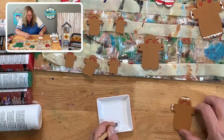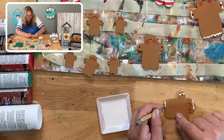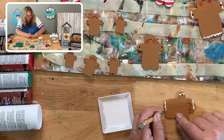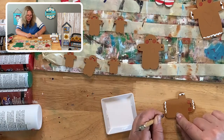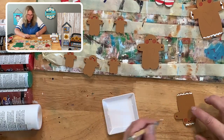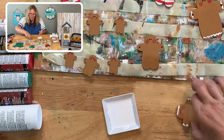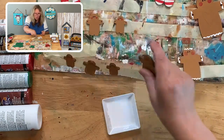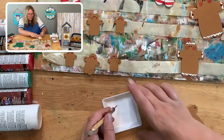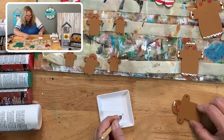So I can do a whole ton of these at a time, especially if I'm watching something like Gilligan's Island. I love Jeannie. I Dream of Jeannie. I Love Lucy. Brady Bunch. I used to do 100 detailed gingerbread ornaments a night at times, sometimes 200 of them, and it's just super fast.